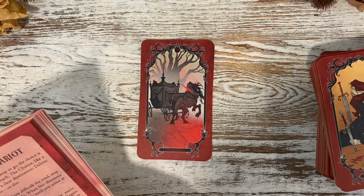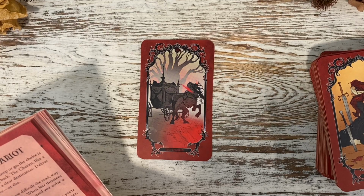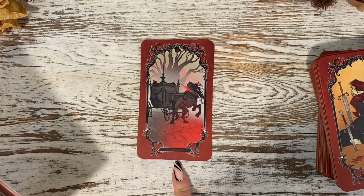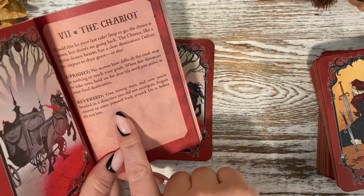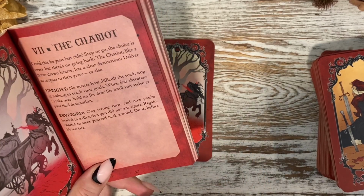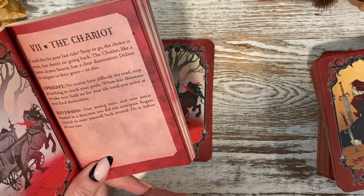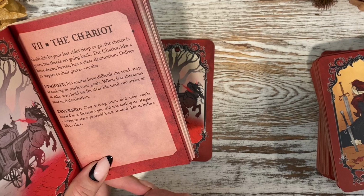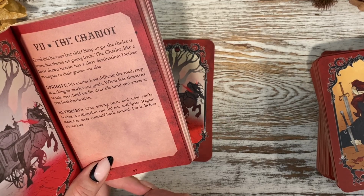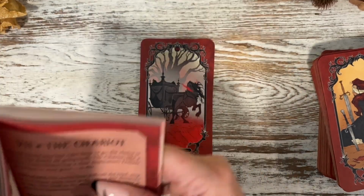Could this be your last ride? Stop or go, the choice is yours, but there's no going back. The Chariot, like a horse-drawn hearse, has a clear destination. Deliver its corpses to their grave, or else. So we do get a little bit. Upright: no matter how difficult the road, stop at nothing to reach your goals. When fear threatens to take over, hold on for dear life until you arrive at your final destination. Reversed: one wrong turn, and now you're headed in the direction you did not anticipate. Regain control to steer yourself back around. Do it before it's too late.